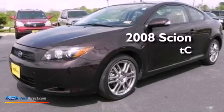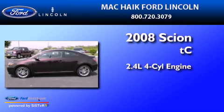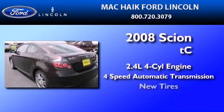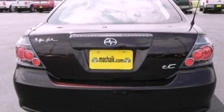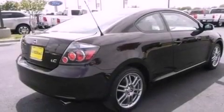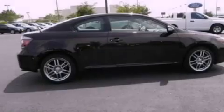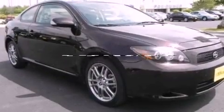This is a 2008 Scion TC. It features a 2.4-liter four-cylinder engine, a four-speed automatic transmission, and all-new tires. Features include a sunroof, a low-tire pressure indicator, cruise control, a 7-speaker audio system, a 4-wheel independent suspension, privacy glass, an anti-lock braking system, side curtain airbags, air conditioning.